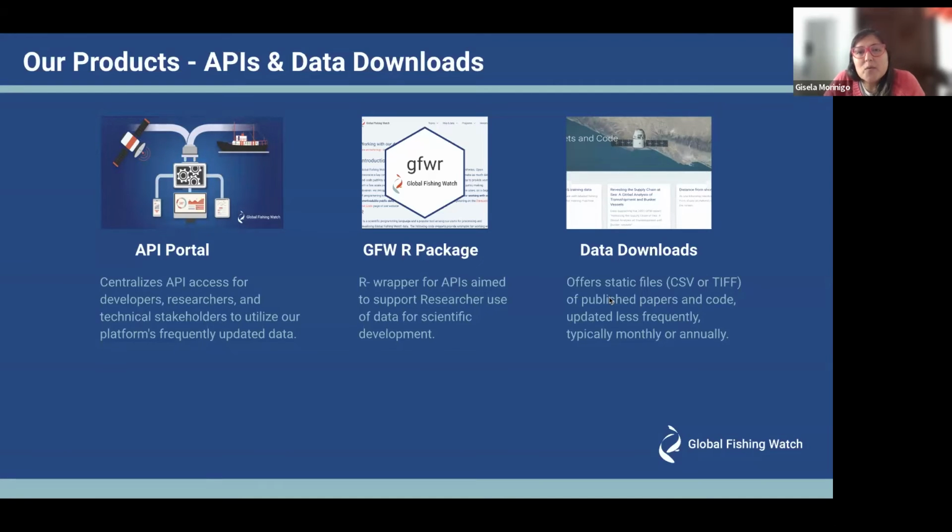So our API portal was released in July 2022. The goal was to centralize API access, empowering our developers, researchers, and technical stakeholders to easily access our platform's regularly updated data. Also, as an ongoing effort to support our scientific development, we introduced an R wrapper for the APIs. That's the gfw wrapper. And last, but certainly not least, we have the data and downloads. It's our portal that offers static files such as CSV or TIFF format of our published papers and code. Some of these files are updated less frequently, typically on a monthly or annual basis.